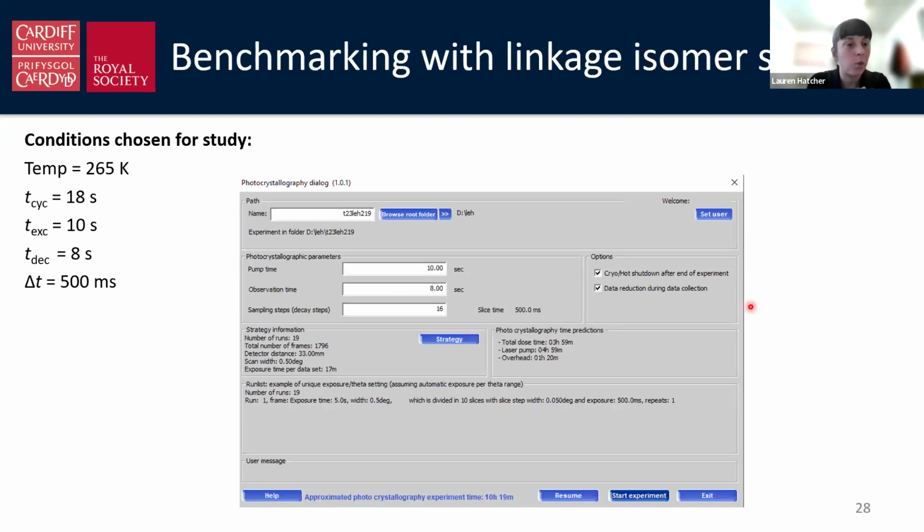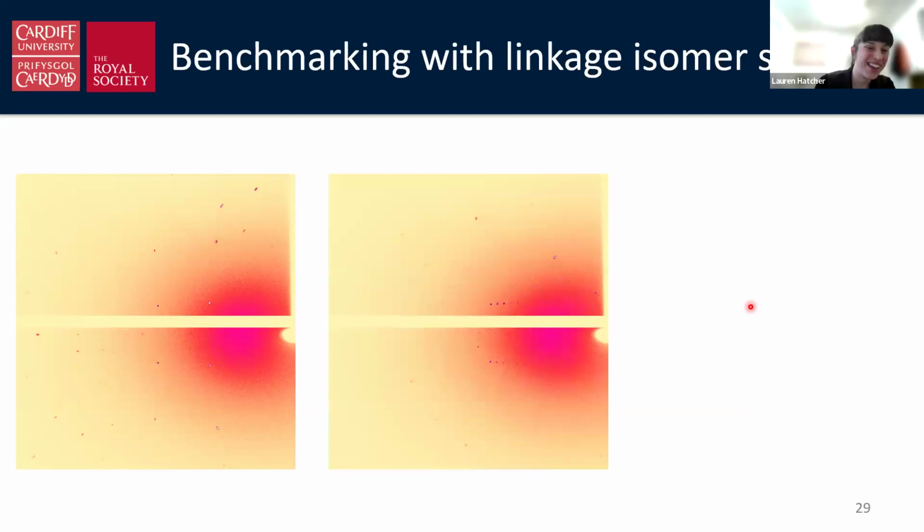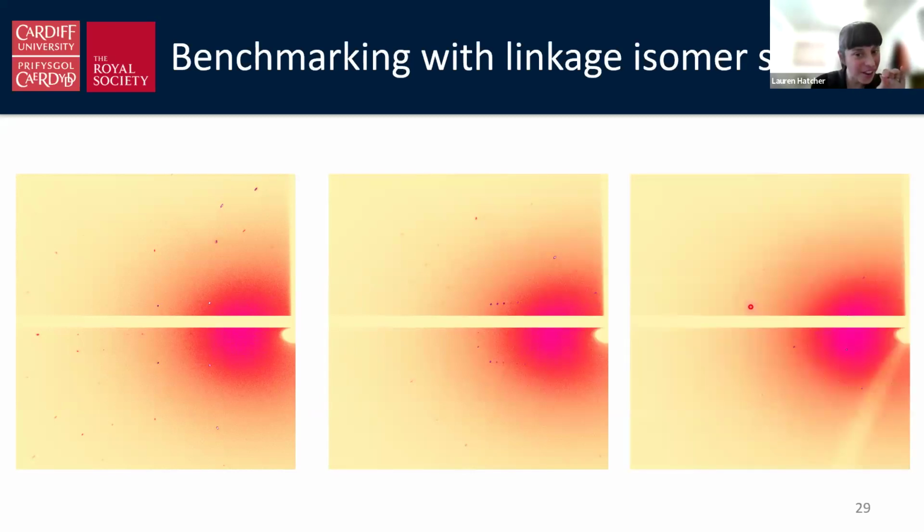So the very first thing we tried was to go to 265 Kelvin. We tried a cycle time of 18 seconds, an excitation time of 10 seconds with the LEDs, and then we watched the decay for 8 seconds, and we sliced that in 500 millisecond chunks. Okay, and what we saw to begin with is some really nice data, some really nice diffraction. When I came back a few hours later, the diffraction had dropped off a little bit, and when I came back after a day or so, it dropped off rather a lot.